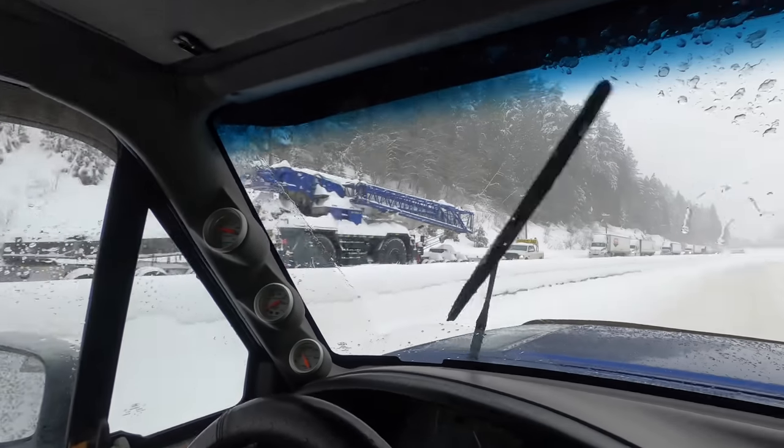Good news is I just got through. It looks like they cleared the avalanche on the Vancouver side of the road, so at least I didn't have an avalanche on both sides of me anymore. That got taken care of, thank God. So we're heading to Vancouver.